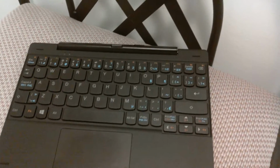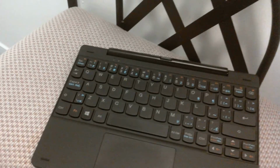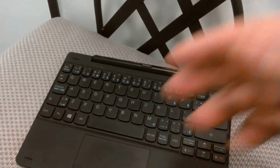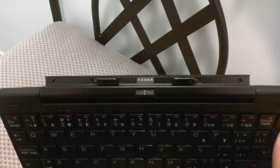Oh, wait a minute! I should show you guys that too. Oh, and I disconnected the keyboard. It's pretty easy to do. So this is what the actual keyboard looks like, because it transforms from a tablet into a notebook, right? So I guess that's like the clip-on or whatever it does.